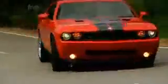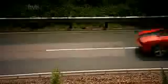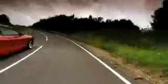Stamp on the accelerator mid-bend, and it feels a bit wobbly, to say the least. We're gonna die! We're gonna jump. Oh, yeah!